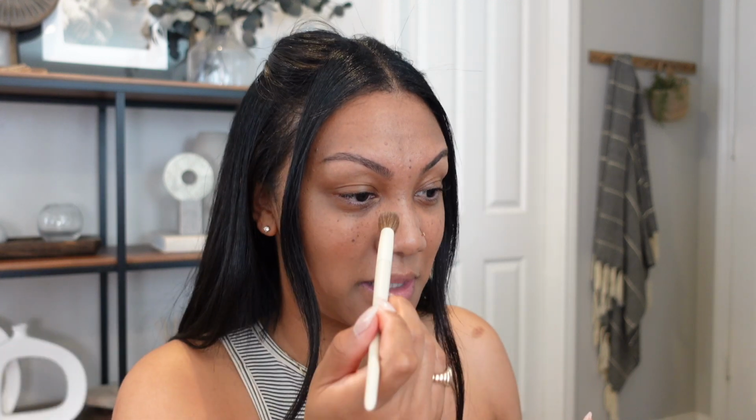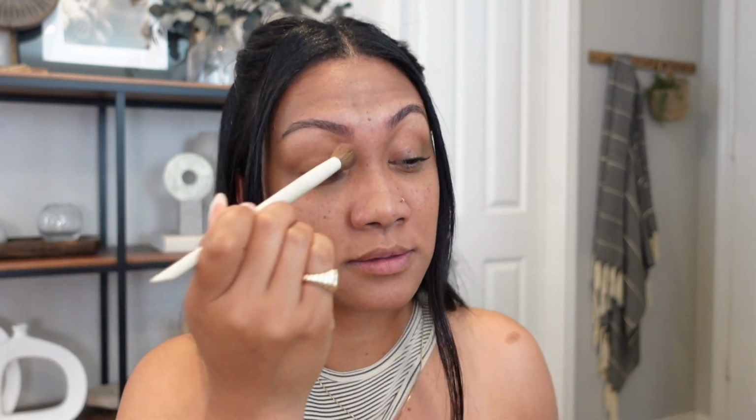So that's that. Okay, now I'm gonna take a little bit of this Kosas powder and a little brush. I'm sure some of you guys also have this powder. It's really good, but it's so difficult to open, and every time I open it, I nick it with my nail or whatever I'm using to try and open it, and it gets very messy. I hate it. Am I the only one that has an issue with opening up that Kosas powder, or what?